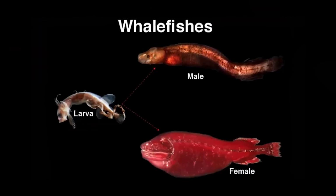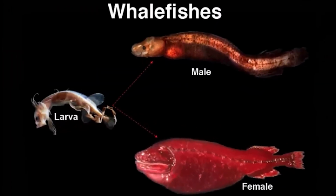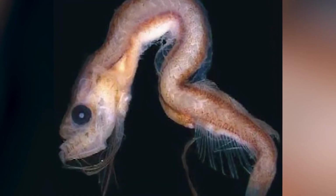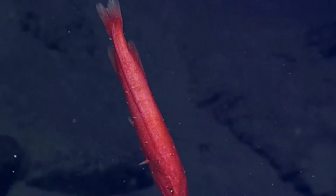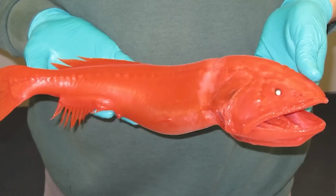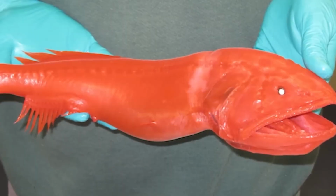Very little is known about this bizarre fish because of the three drastically different appearances of the juveniles, which are called tape tails, males, which are called big nose fish, and females, which are called whalefish. The three forms look so different that scientists originally thought that they were three different species. This shape-shifting transformation from juvenile to mature females is believed to be one of the most extreme among vertebrates.